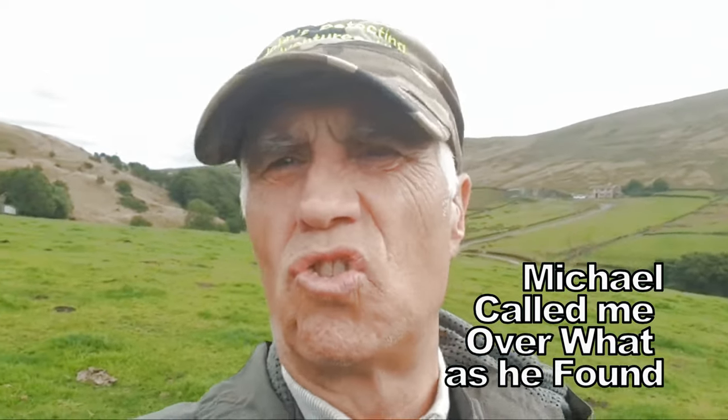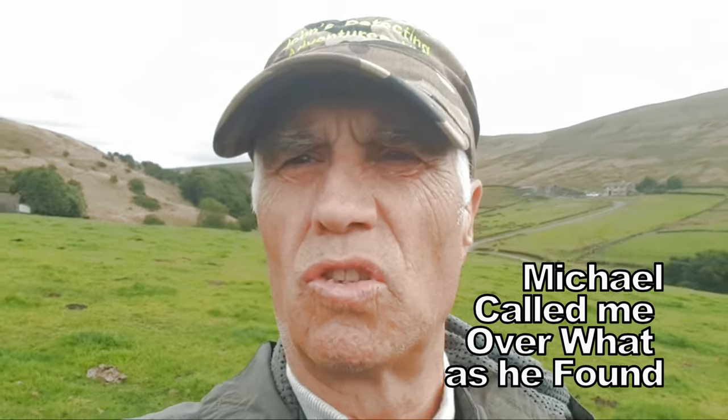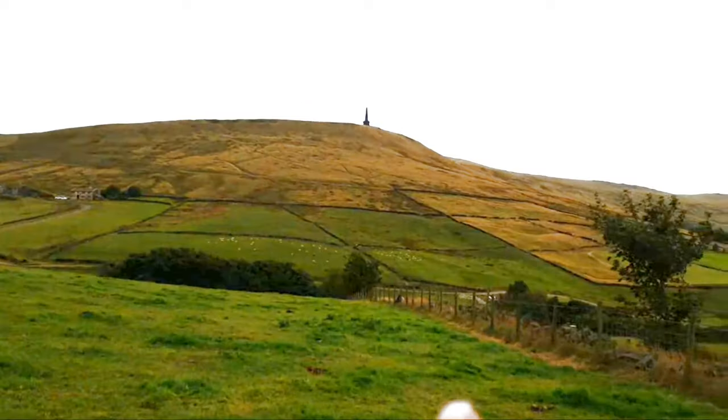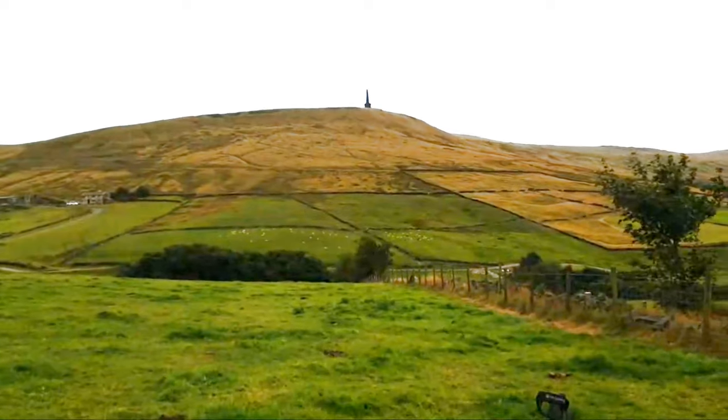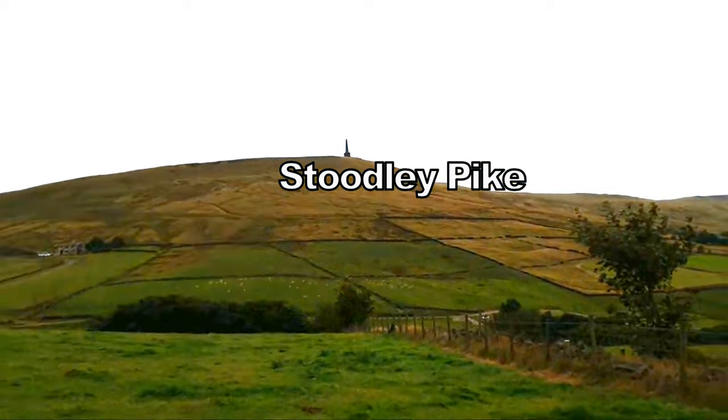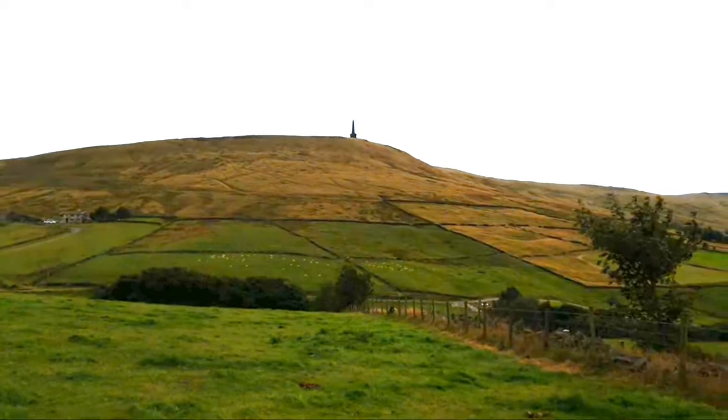Michael's called me over, but look at the countryside here. It's just absolutely awesome. After that, we'll just see what my mate's found over here. Michael's been shouting at me. It's got to be silver, something, we don't really know, but let's check it out in a minute. But look at this fantastic place. And that's apparently some sort of Crimean War monument. What's it called again? Stoodley Pike. That's what that is. This is much more important. Yeah, I know, yeah. Right.